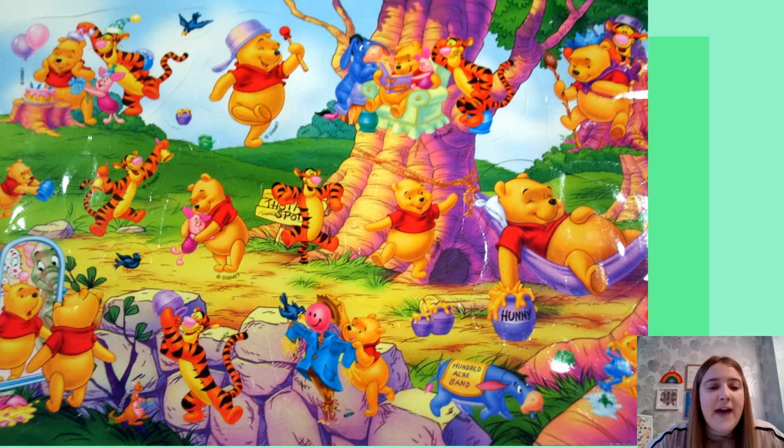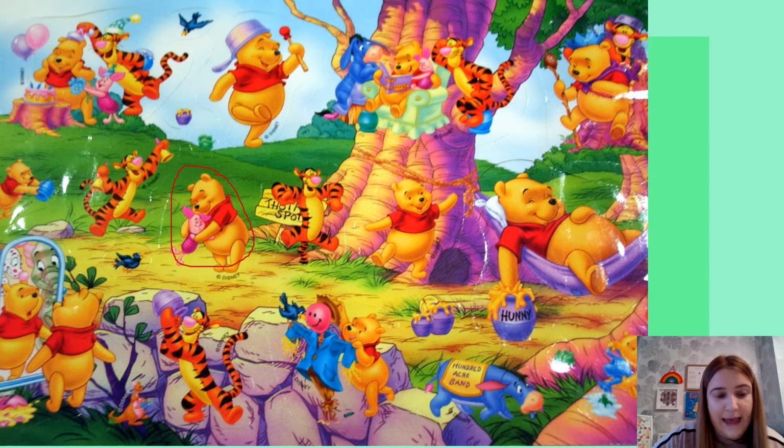So I might say, find and point to Winnie the Pooh and Piglet hugging. And if I was playing this game, I would obviously point to this picture here because they're hugging in that picture. Okay, now in case you're not sure of any of the characters, the bear in the red jumper, that is Winnie the Pooh, and the little pink guy is Piglet. And then there's Tigger, the orange tiger who loves to jump around. Eeyore is the blue donkey, just in case you're stuck. Okay, so I might ask you to find a character. I've actually just seen another character out of the corner of my eye hiding somewhere, so I might ask you to find those in a second.